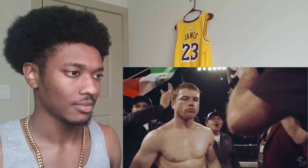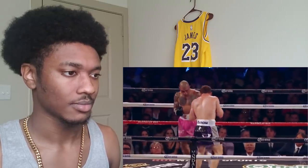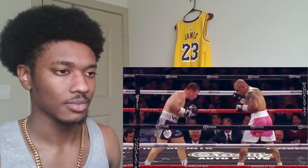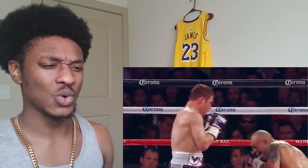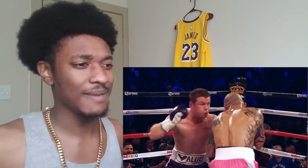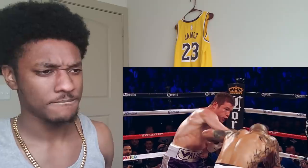Bro. Canelo's slick right hand counter is seen many times in his fights, but it doesn't get any cleaner than this one against Miguel Cotto. Oh, I felt that one myself. Just enough to slip the punch and he turns fast with the right hand.